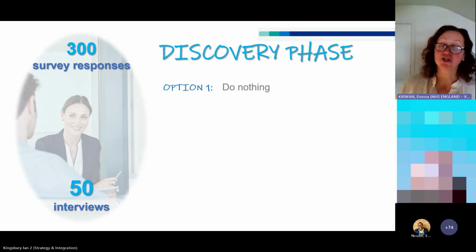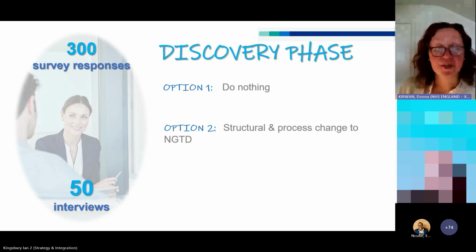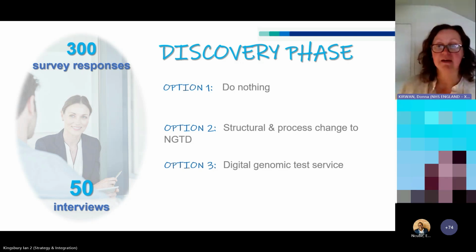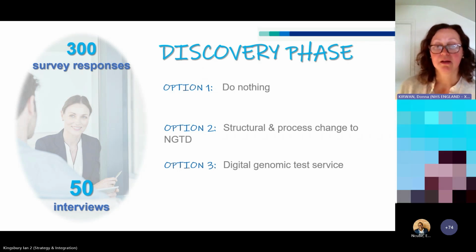So from March to July this year, a discovery phase project was undertaken, which generated rich information, and from this they garnered 50 interviews and just over 300 survey results. Out of this, a position paper was written which has gone to senior management team. Option 1, do nothing. Option 2, adapt the structural and process change to the National Genomic Test Directory. And option 3, aim for a digital genomic test directory service.